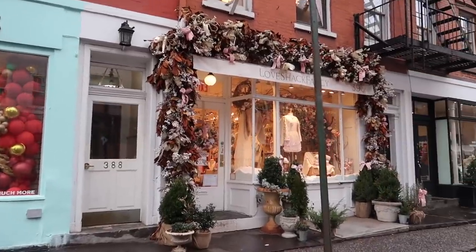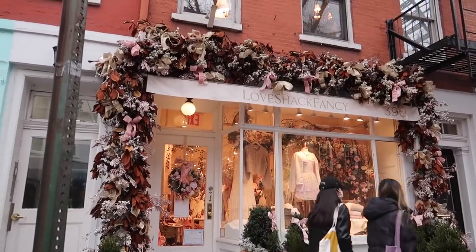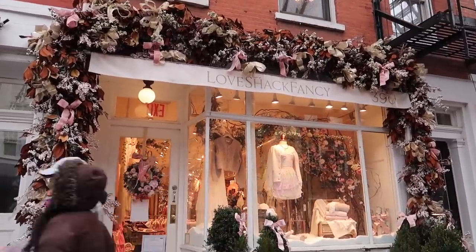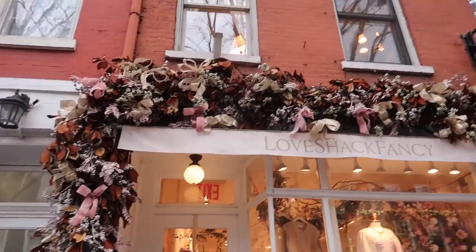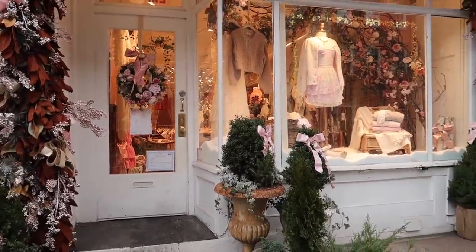And then I couldn't forget my favorite store ever, Love Shack Fancy. This was one of their first locations. I think their second location in New York, because the first one was in the Hamptons. But I love this, it's such a cute little location. And the fire escape up there. Just such an adorable little store.